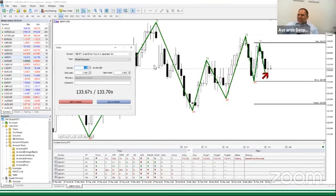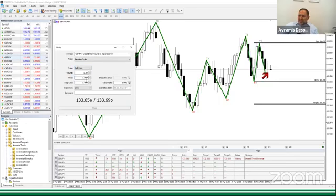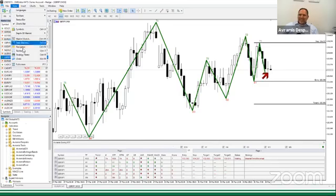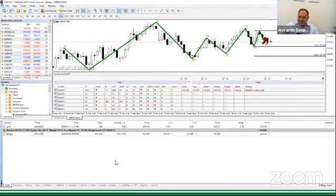You can say trade one lot. What's the entry? The entry is here, 133.39. So I will go to a pending order, a sell stop. I will enter one lot. The price is 133.39, the stop loss is 134.26, and my first target is 132.88, and I place the trade. I hope it's a demo account. Yes, it's a demo. All right, so we enter the trade.